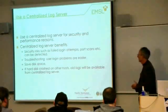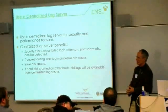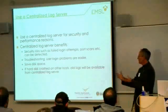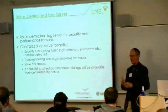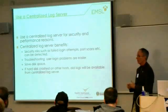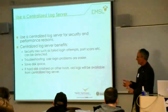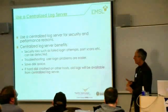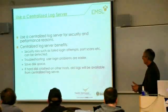A centralized log server. There's a chap here that's going to be talking about syslog-ng, either today or tomorrow, I forget which. But we have a centralized log server, and all of our logs funnel into that one point. We keep them on the individual systems, but they still all funnel to that one point so that we can do correlation analysis. We can do many, many different things with having all the logs in one place.